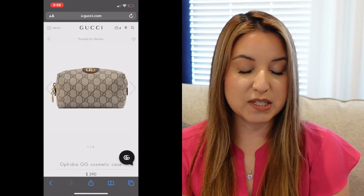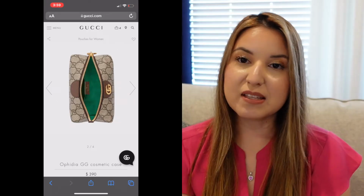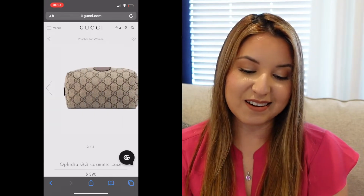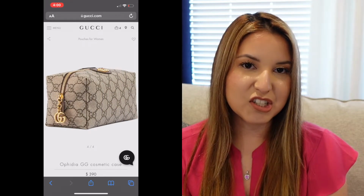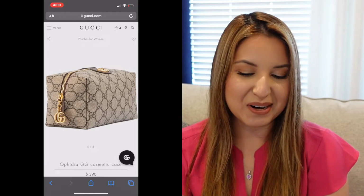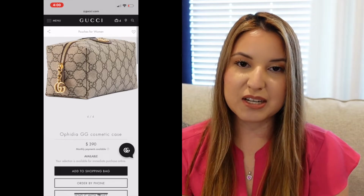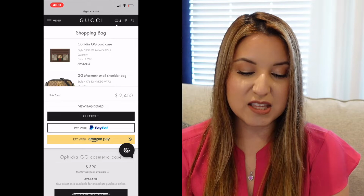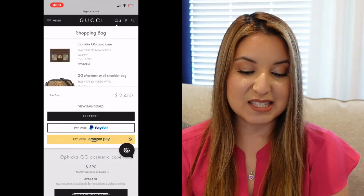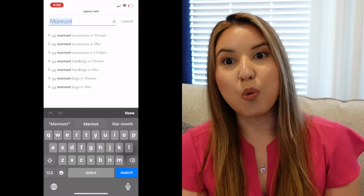The outside of this case is actually like a wipeable style material. It's not a fabric, but the inside is more of like a suede, I believe. It's still very pretty and luxe, so I think this would be a very nice cosmetic case to have, and it's in a fun shape too. It's like a blown up rectangle. It's like a cube, so that's pretty neat. So again, that is $390 US. So with those 4 items in the cart, the total is $2,460.